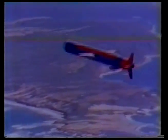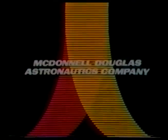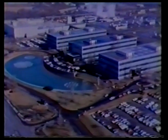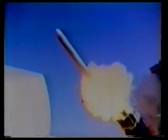By that time, the McDonnell Douglas Astronautics Company had achieved a major breakthrough in guidance system technology and in the use of advanced microprocessing techniques. Along with this new guidance technology, miniature jet engines and lightweight warheads made possible the development of the Tomahawk cruise missile. McDonnell Douglas Astronautics Company has been a leader in the design, development, and production of cruise missiles since 1971, and is proud to be a part of providing the U.S. Navy and the U.S. Air Force with a deep interdiction capability unrivaled by any other weapon system in the world.